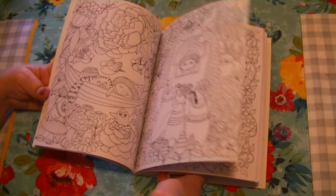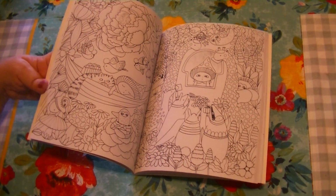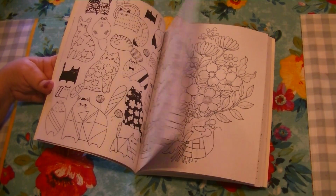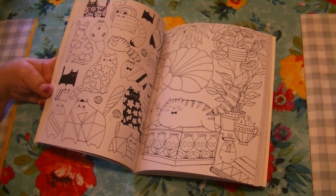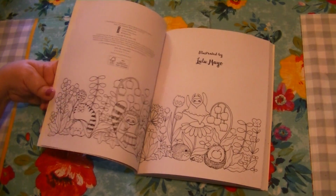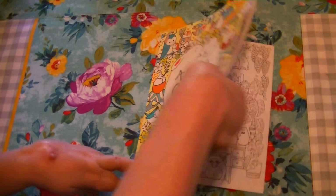They're so whimsical. And I love these little mushroom people, whatever they are. They're super cute and funny looking. So yeah, I don't like to color animals, but these to me are whimsical animals. They're not serious. I don't have to worry about the fur trying to look right or anything like that. So fun. That's A Million Cute Animals from Lulu Mayo.